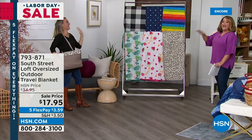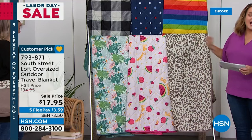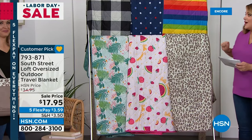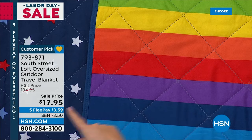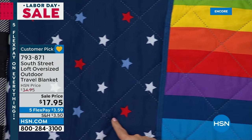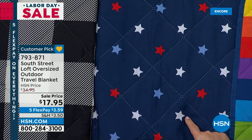I love this thing. And you do too. Customer pick, 4.8 stars. It is an oversized outdoor travel blanket. We've got the funnest print, six color choices. Here's your rainbow. The Americana is one of my favorites. And guess what? It is the most limited. If you want this one, I hate to bug you, but you've got to be ordering right now.